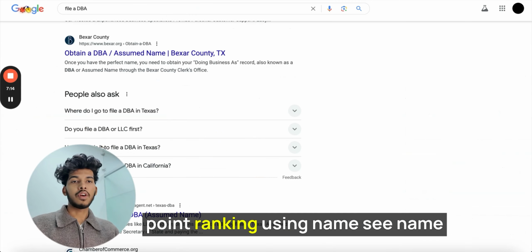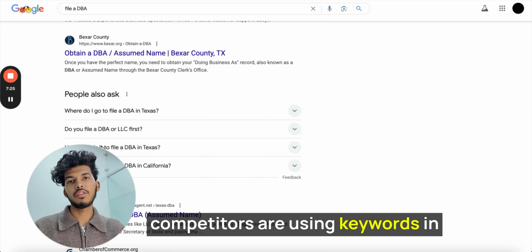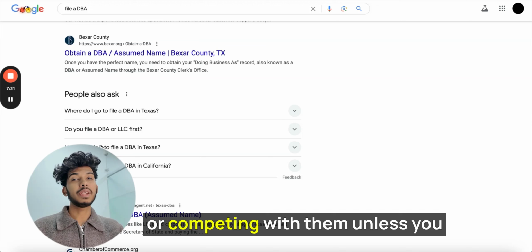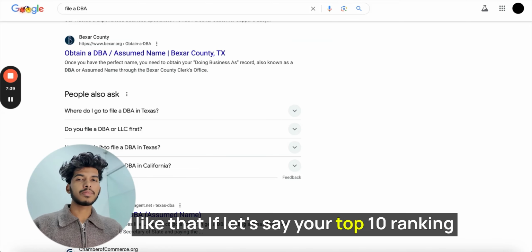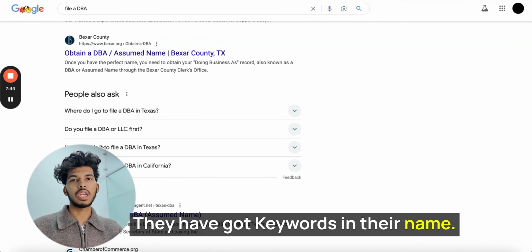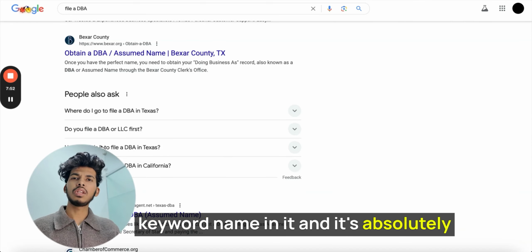Now, second point, ranking using name. See, name plays a very important role when it comes to ranking a Google Business Profile. And if your competitors are using keywords in their name, you're gonna have a hard time ranking or competing with them unless you have, let's say, twice the review amount. Stuff like that. If let's say your top 10 ranking competitors, all of them, or 9 out of 10, have got keywords in their name, I will suggest to file a DBA and maybe get a DBA with a keyword in the name, and it's absolutely ethical and legal.